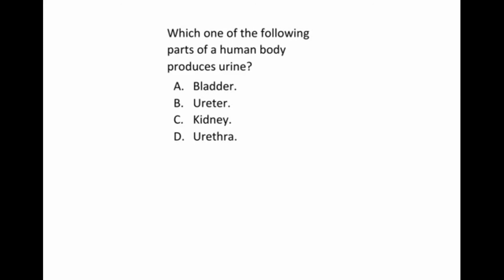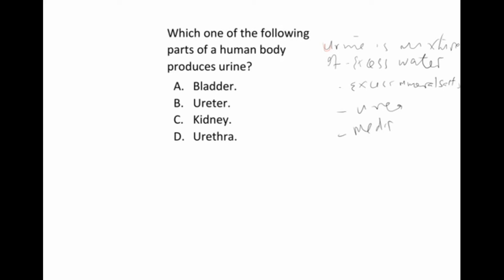Which one of the following parts of the human body produces urine? Urine is a mixture of waste products like excess mineral salts, urea, and medical remains. So those four waste products, when they combine together, form the urine.